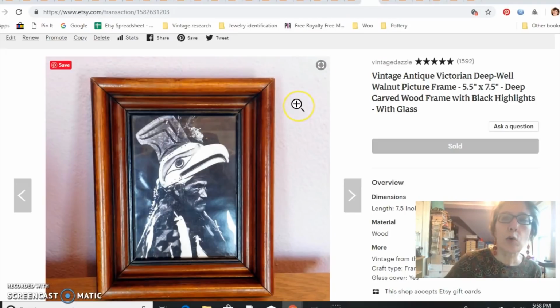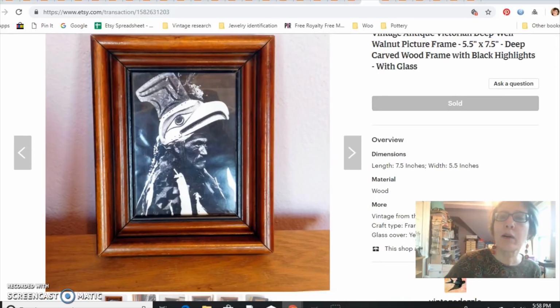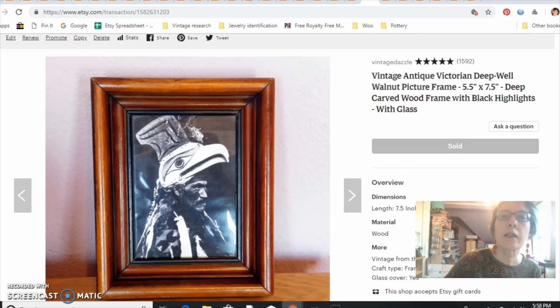And this is a Victorian deep well walnut picture frame. It came with that crazy looking picture in it, and I decided just to leave it because it was so striking. I think it was something just cut out of a magazine. Anyway, nice old frame. I paid $5 for that at the flea market and sold it for $48.